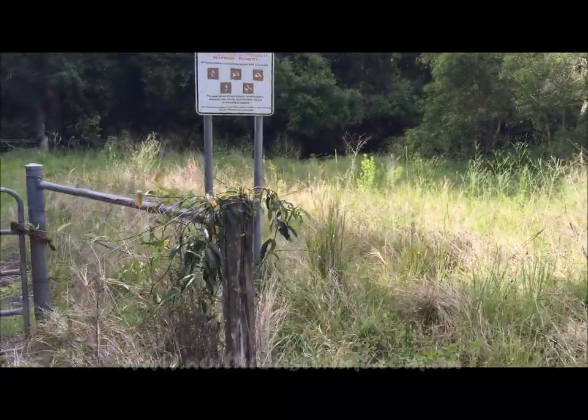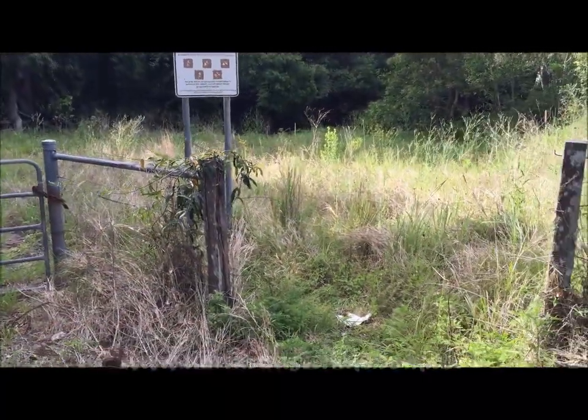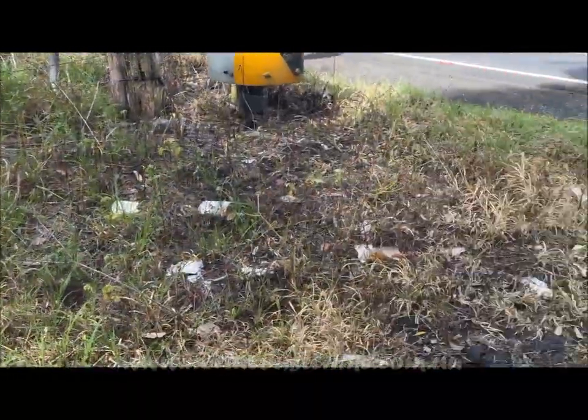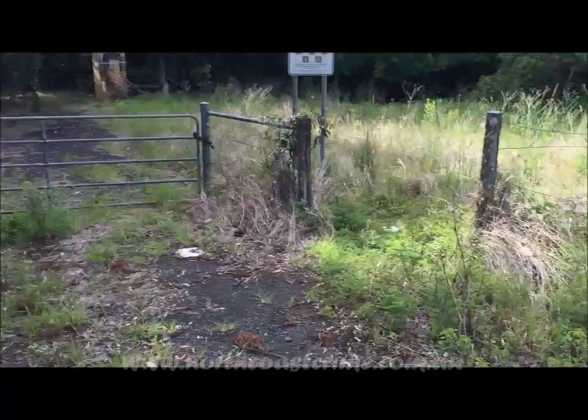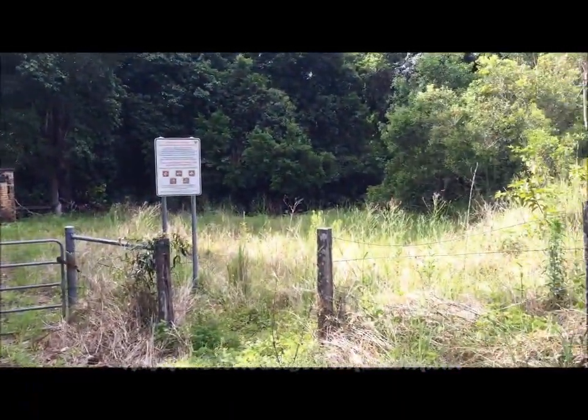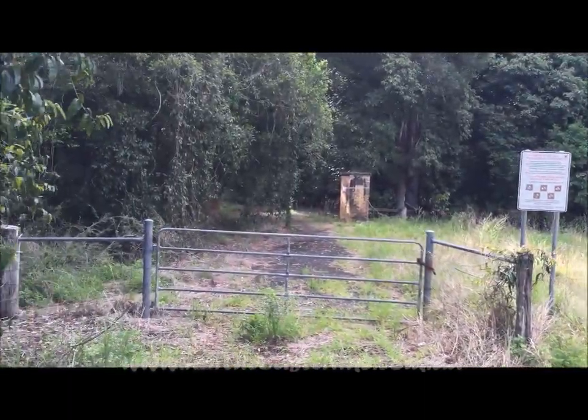The site isn't very well maintained, although it's supposed to be a nature reserve that's being rejuvenated. Just have a look at all the mess and rubbish all around the place. It used to be a beautiful park back in the day with swings and all sorts of things, and a lot of people used to come here.